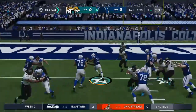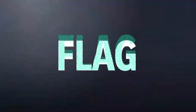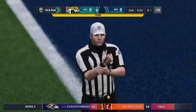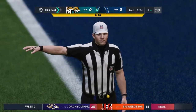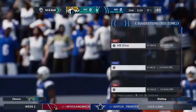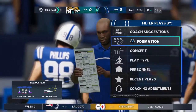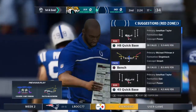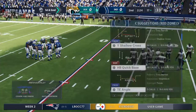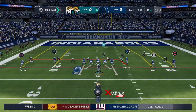They'll run here with Mack. And the Colts are going to have 1st and goal as they try to finish off this drive with 6 points. So there you go, holding by the offense, and that'll push them back. Changes everything now as you try and figure out what your playbook has for you. Longer yardage situations, tougher to execute and pick up first downs.